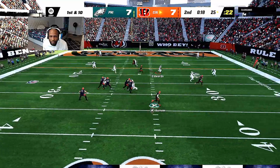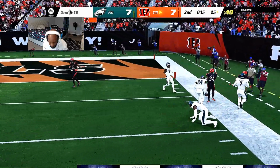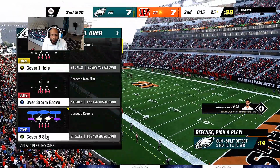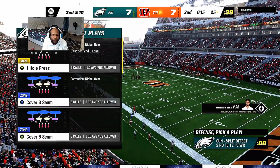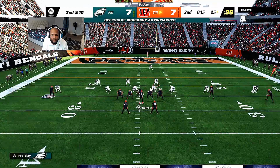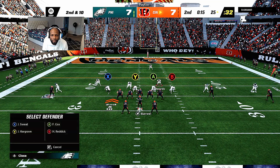First down, here's Burrow. Flush to his right. And that is incomplete. Down to 15 seconds now. Good defensive call right there because they had someone shadowing him along his entire route. And he was right there ready to provide a hit that prevents him from making another catch to his big start. An incomplete pass leads to 2nd and 10 from the 25.